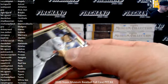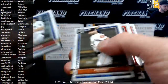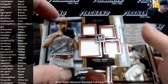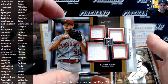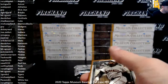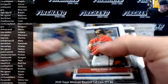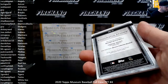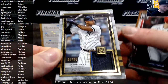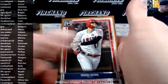Green clip. Sonny Gray, Cincinnati Reds, quad relic to 99. Willie Mays, brown border. Aaron Hicks again. This is a patch, 21 of 25, one color navy patch for the Yankees and Rory Sjogren. And Ohtani, brown border for the Yankees.